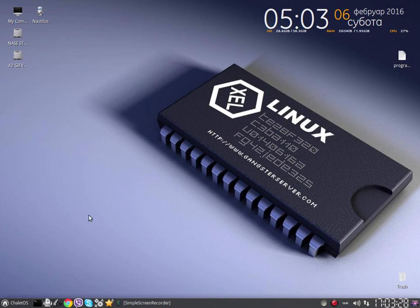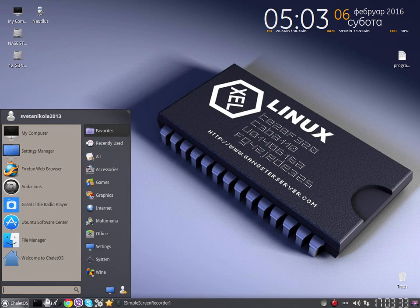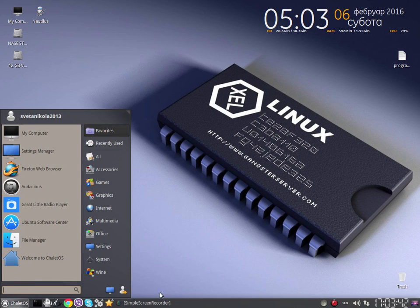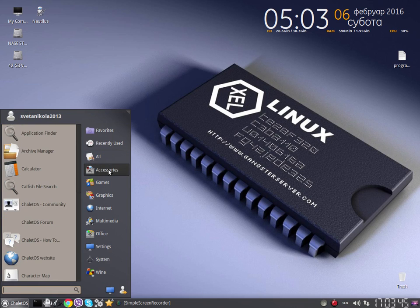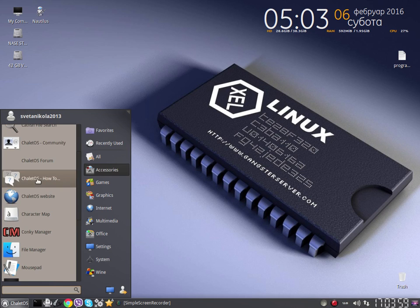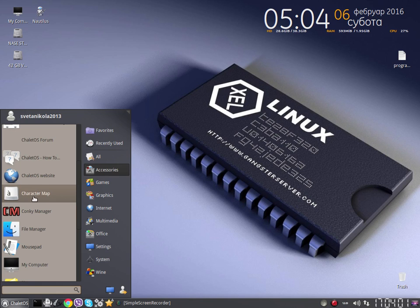Doesn't matter. Anyways, ChaletOS. Let's talk about the start menu, the standard sections in the start menu. The start menu is the whisker menu, right? They've changed something a little bit. So in the accessories, from the beginning you have the application finder, archive manager, which is really nice. Calculator, of course, Catfish file search, ChaletOS community forum, all the goodies. Character map for the keyboard, which is nice.